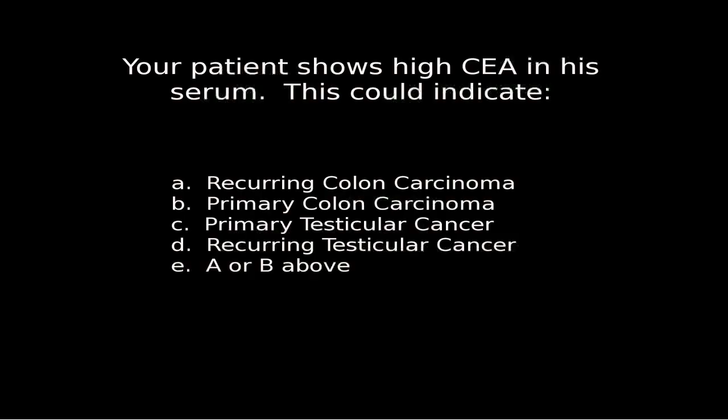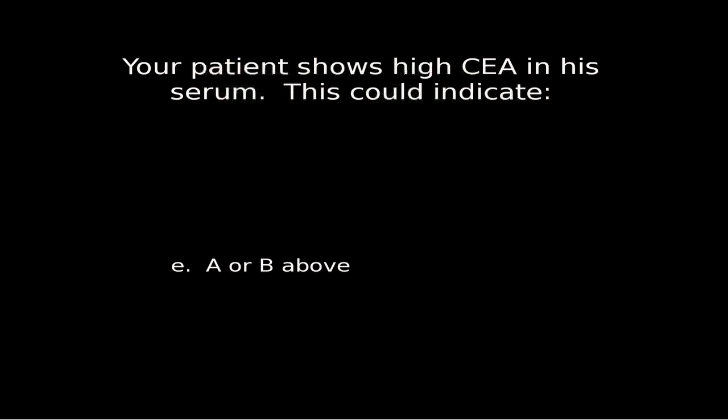But the cancer that they tend to monitor with it is colon cancer. So A, recurring colon cancer, could indicate it, or B, primary cancer, either one. So the answer would be E, A or B above. Primary testicular cancer has different markers. Alpha fetoprotein is one of them, and there's another marker, beta HCG, as we know from pregnancy. If you have a choriocarcinoma, you would see an increase in beta HCG. Again, these are just memorization questions that are often asked.